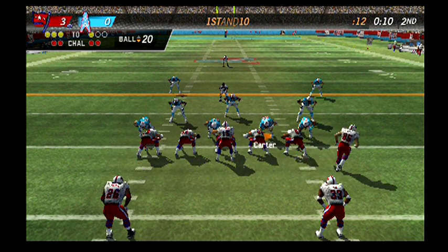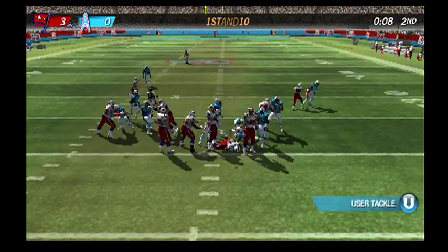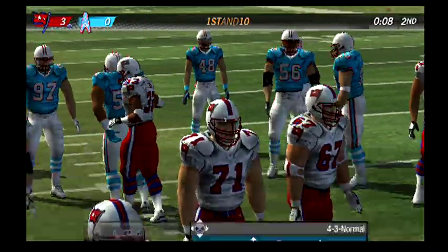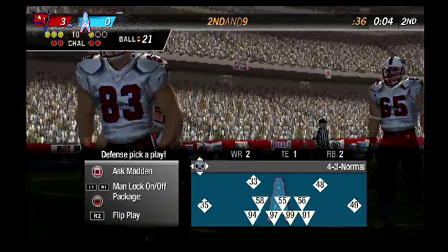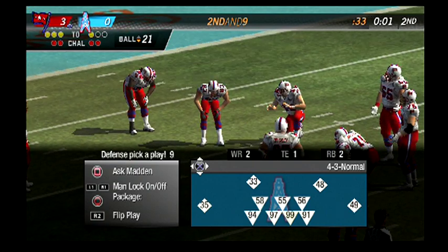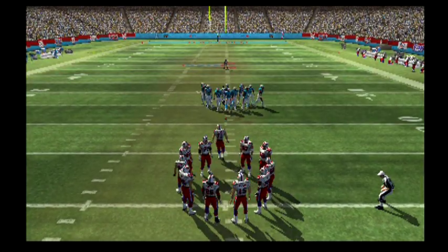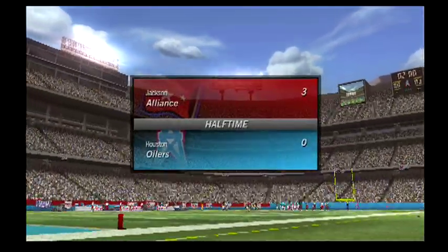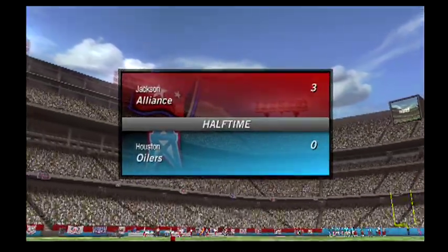Fullback handoff. Caught. Carter comes up to make the play at the 21. One thing these guys don't want to do is give up on the running game. Because if they do that, they become one-dimensional. And that plays right into the defense's hands. This defense might work. And this should be the last play of the half. It's the end of the second quarter with the score: the visiting team ahead of the Oilers 3-0.